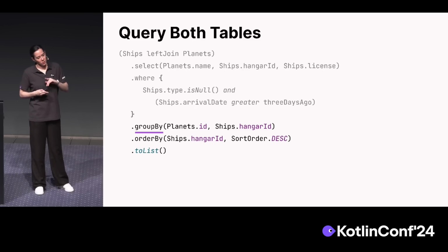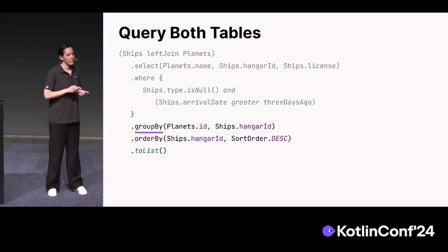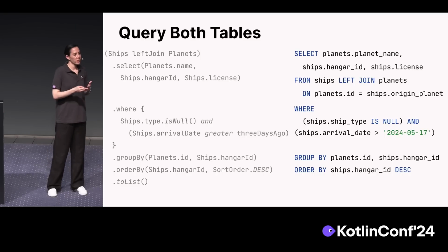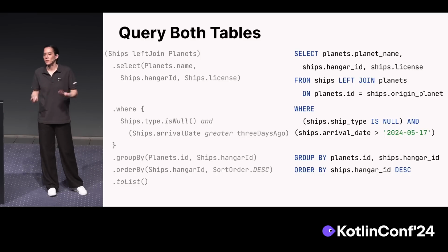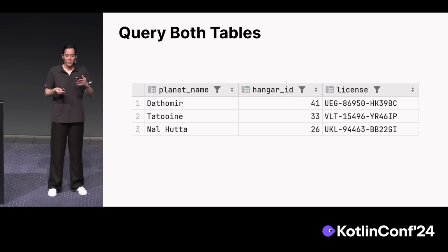We add a where clause. I'm going to just move this up so we can see a bit better. We add a group by for the 2 keys in both tables. We add an order by in descending order by hangar ID. We call toList to send the query to the database, and we get our results. And looking at them side by side, the clauses are aligned, and the majority of the join syntax has been reduced because the left join infix function tells Exposed to implicitly join on the primary key and foreign key columns from the 2 tables. And we get the same results that we got in our app.